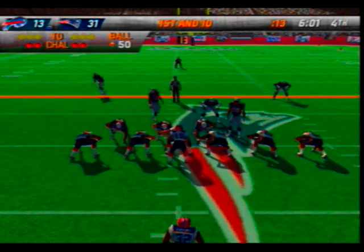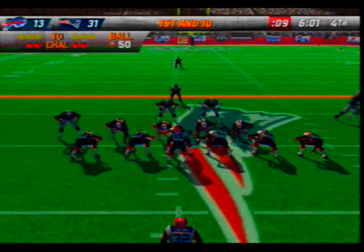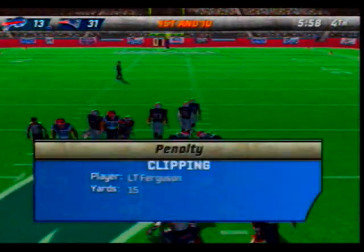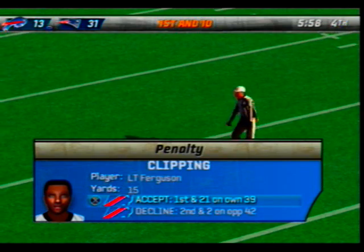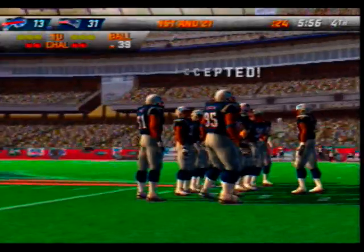Kendall moves in motion. Hand it off. Number 45 is there for the tackle. On the offense, a flag, number six, down on that play. Let's see what the call is. Still first down.